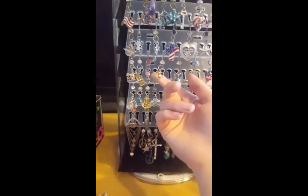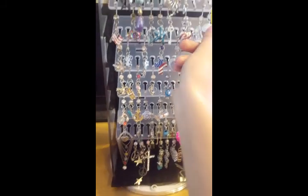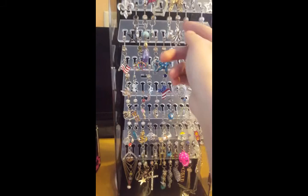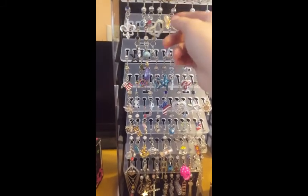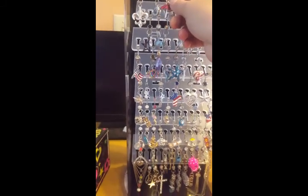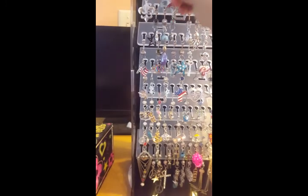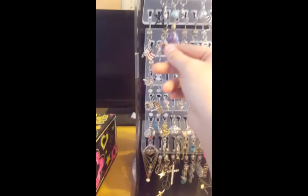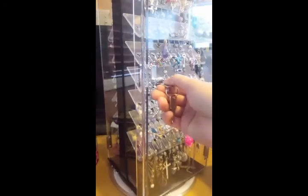This is $5. The keys are $5. Octopus is $10. The umbrella is $5. A couple are $5. This is $5. Most are $10. And just if you're not shocked already.